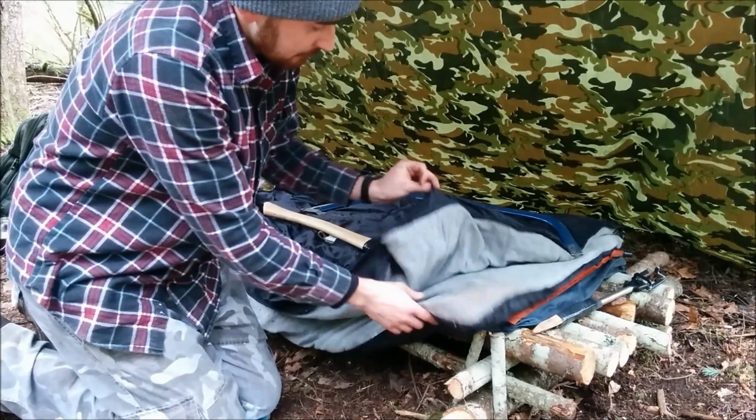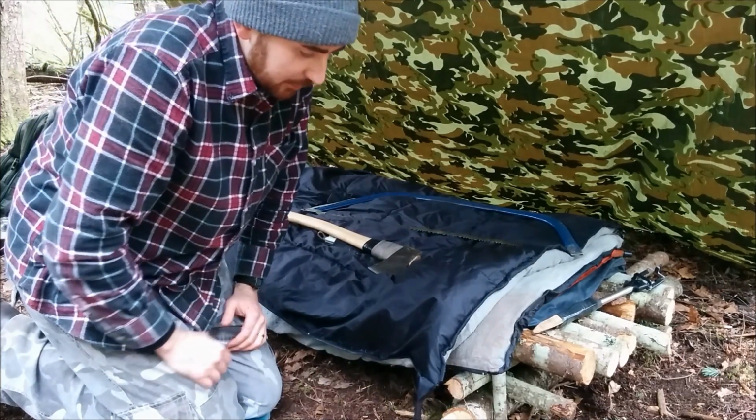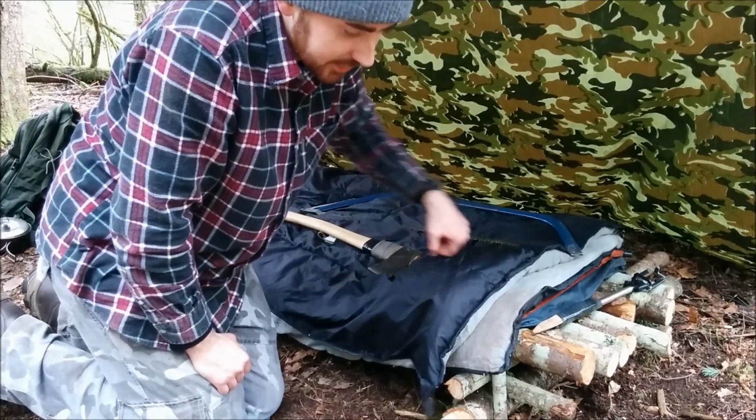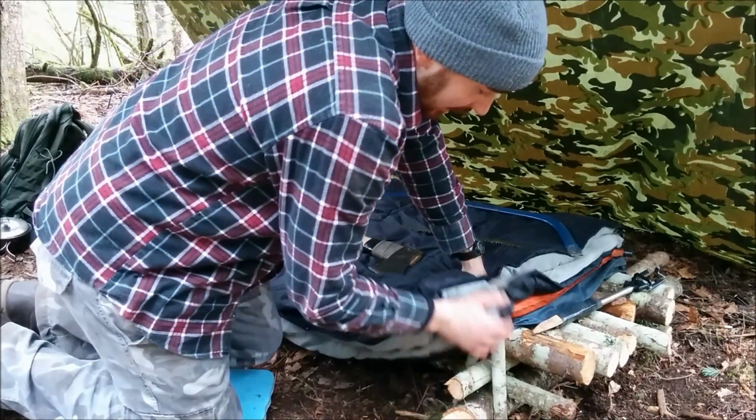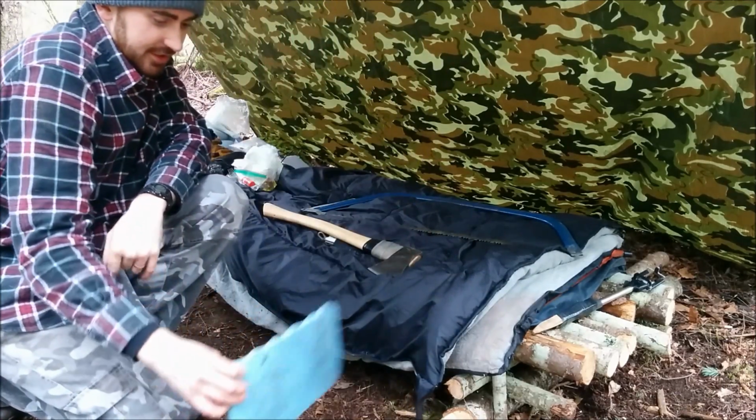It's what I have to work with right now. I probably will be upgrading the sleeping bag and the sleeping pad eventually, when I've got the money to do so. I brought rain gear, a sweatshirt, that sort of stuff.